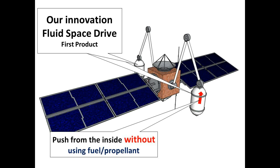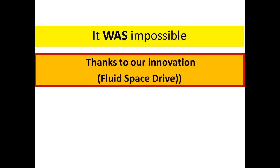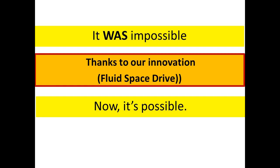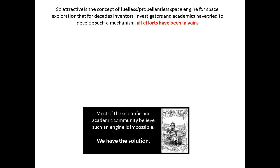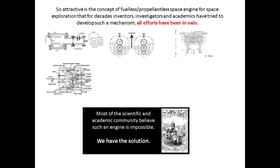We have found a solution to this problem by developing a motor that does not use fuel. Just a moment, a few of you will say. Wasn't this supposed to be impossible? Yes, it was impossible. Thanks to our innovation, the fluid space drive, now it is possible. So attractive is the idea of a propellantless or fuelless space engine for space exploration that inventors have tried for decades to design one in vain.